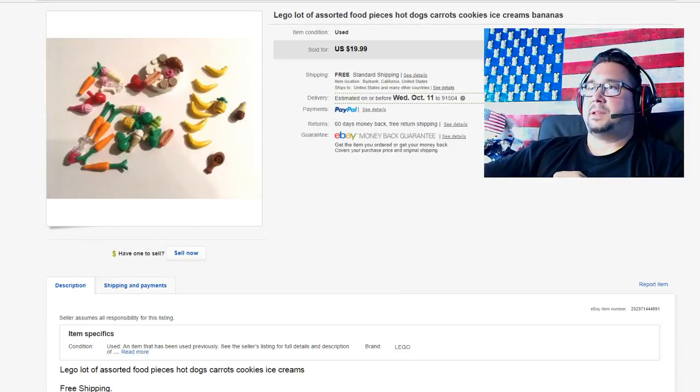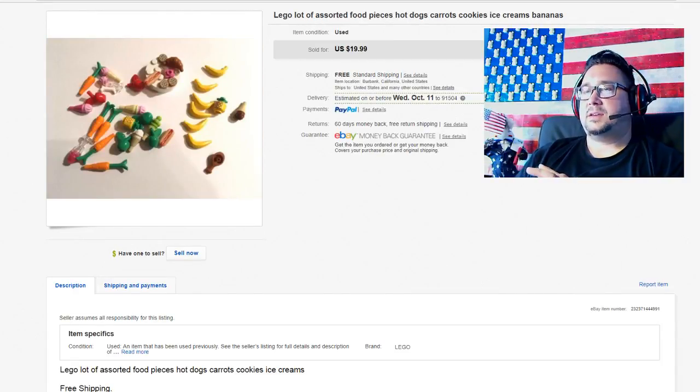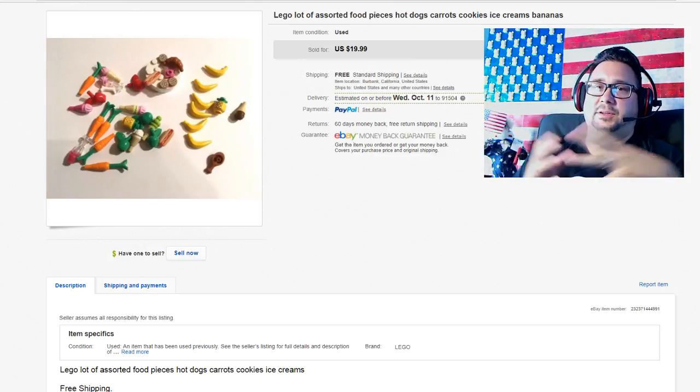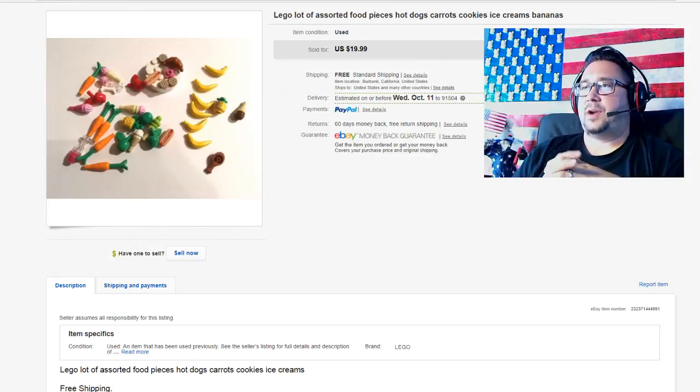Anyways, next up is a lot of Lego food thingies. I buy large collections of Legos. I haven't bought a large collection of Legos in a while. I haven't really seen one, and I haven't really been looking, actually. What I do is I take the Legos and separate them, because when you buy a large collection of Legos in a box, there's usually all kinds of random crap in it.